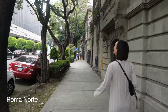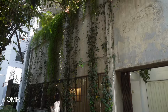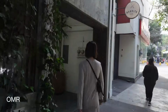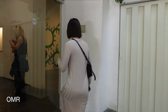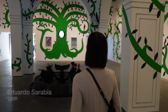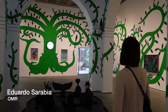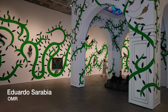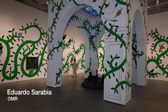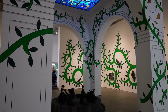Our first art exhibit of the day is going to be at OMR Galerie, which is always a wow moment thanks to the layout of the gallery. It's pretty much just this giant room and then upstairs, so artists really get to go all out, and this exhibit is no exception. This is a show by Eduardo Sarabia titled 4 Minutes of Darkness, which is referencing a solar eclipse, which is one of many inspirations for this show.